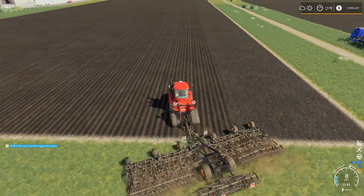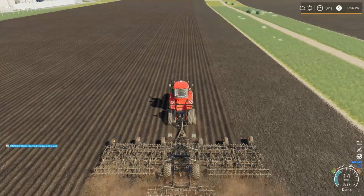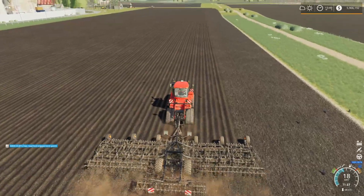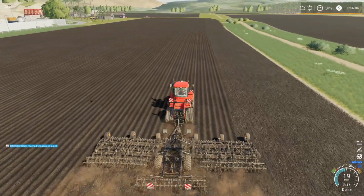bit more, and I did not turn wide enough. This is where GPS would help you out, Peanut. I mean, you paid $15,000 to have it on the equipment, and you don't want to use it because you're stubborn. That's right, I'm stubborn.